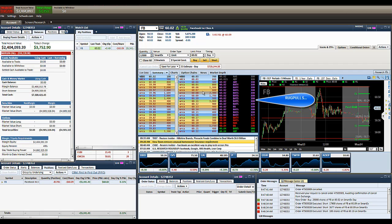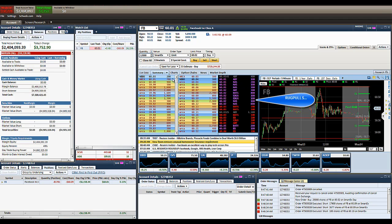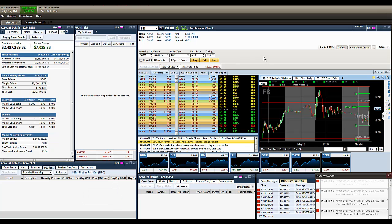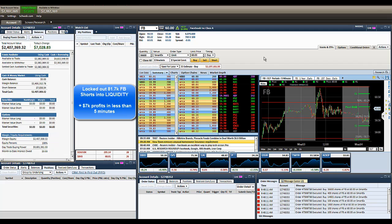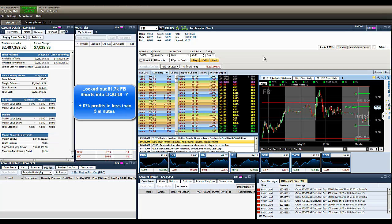So I know 60's got a lot of liquidity because it's a round number. So what I'm waiting for is that 60 to step off on the bid, and then the nail in the coffin on the 60 ask, and here I go. Now I'm starting to cover. All right, and I'm out. I'm out pretty much around 60 for 7,000 profits in less than 5 minutes on 81,701 shares of Facebook. But I scaled into the spikes and then covered into the liquidity.